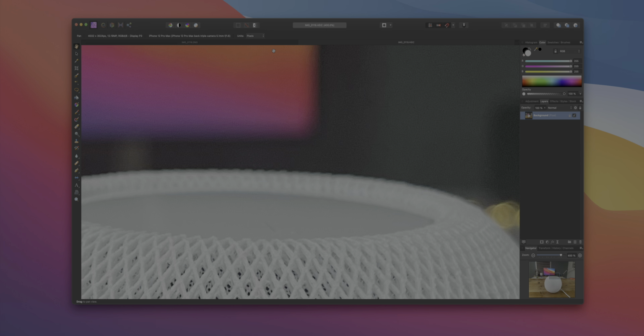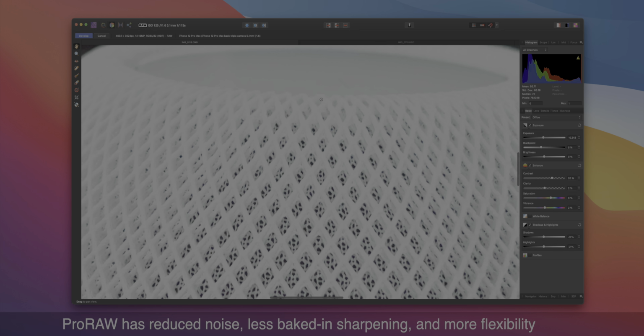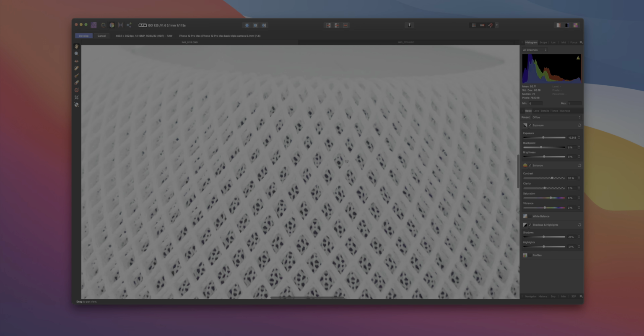After testing out Apple Pro RAW on the iPhone 12 Pro Max, I can definitely say that I wouldn't want to shoot photos in regular mode again if I had the choice. Unfortunately, native RAW image capture is exclusive to the iPhone 12 Pro, and it should be included in iOS 14.3 once that releases later this year.